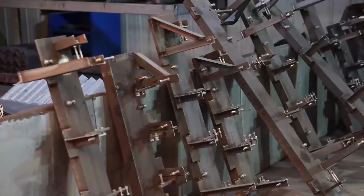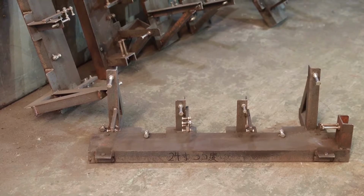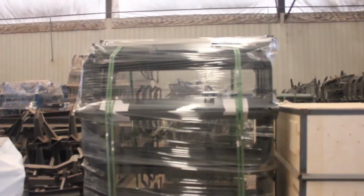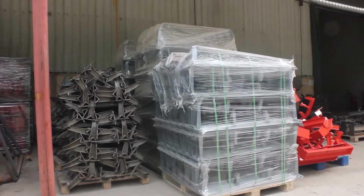Manual welding accepts personal customization, meaning no MOQ. During the welding, we examine the angle to adjust the frame.